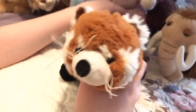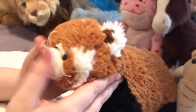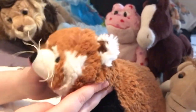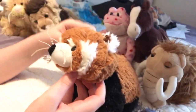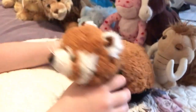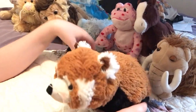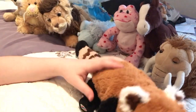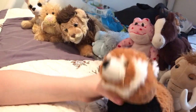The next one is this red panda. He's really cute. If you look on eBay, these are like $30 just for this one Webkinz, just for the red panda. In our haul, I think we spent something like $15 altogether, and we got like three big bags of Webkinz. There were like 14 Webkinz, and then we got tons of other stuffed animals too.